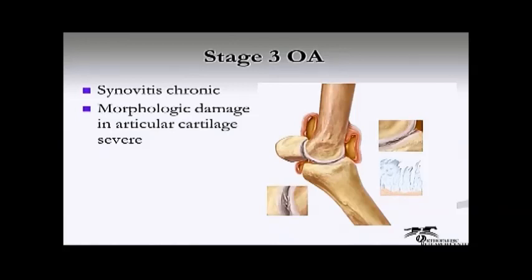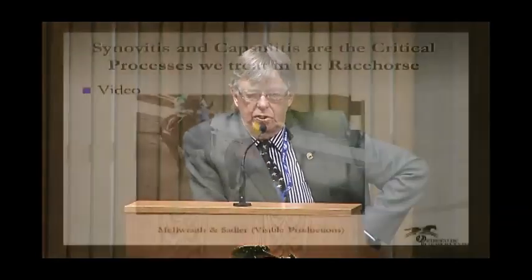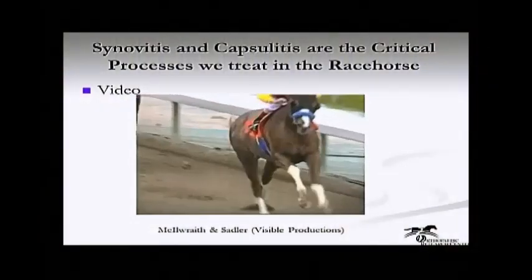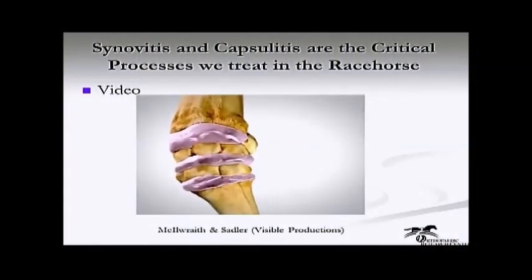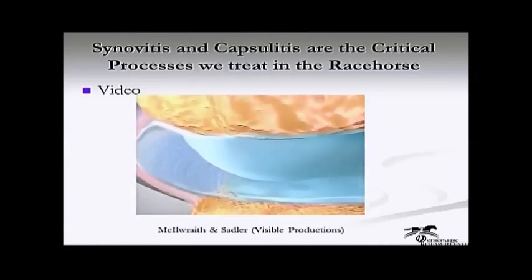Stage 3, synovitis is more chronic. You start getting progressive loss, and then this is the full thickness loss of articular cartilage that you can see over here on the right-hand lower slide. It's not showing up too well. The owner and the trainer may have different wishes or different outcome desires compared to the veterinarian, but if the veterinarian looks after those processes, which is to try and prevent and stop the injury, stop the progressive loss of cartilage, then you get the other effect of long-term use of the horse and soundness.